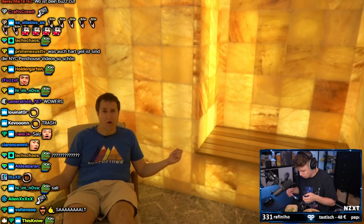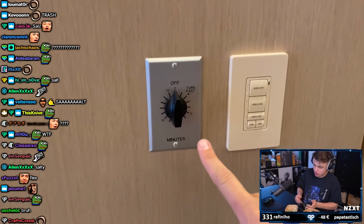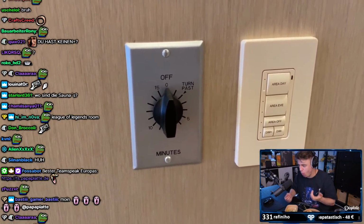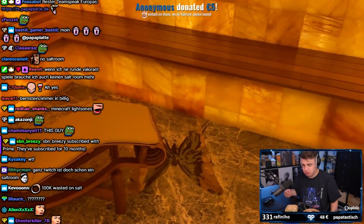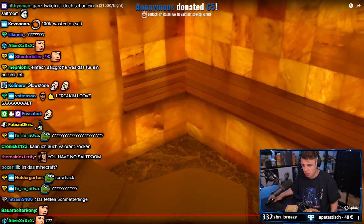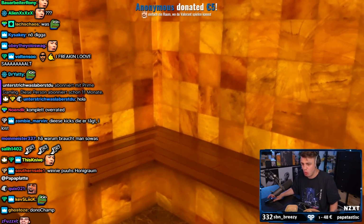You don't have one? Before you enter this room, you turn this little switch on the outside to turn on the salt. Then you come in here and apparently salt particles start to fill the room and you sit back and relax and it's supposed to help with your allergies or your aura or just making you feel more relaxed. Wegen Salzraum. Good one.